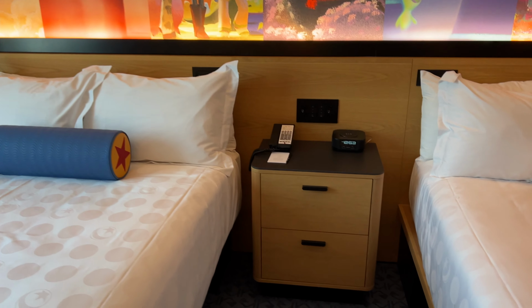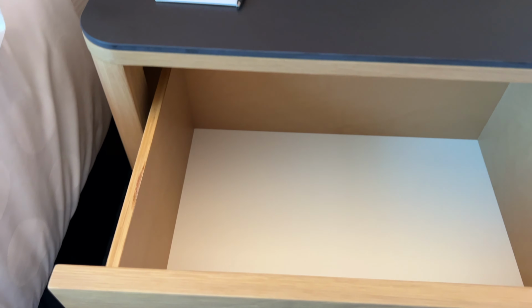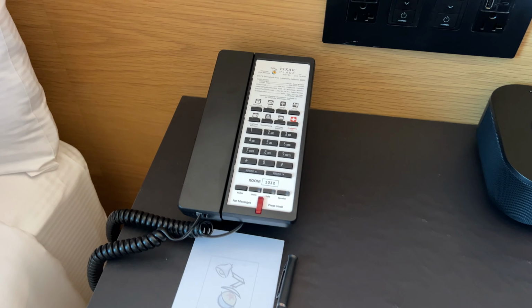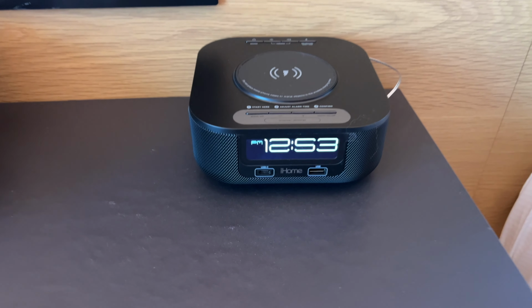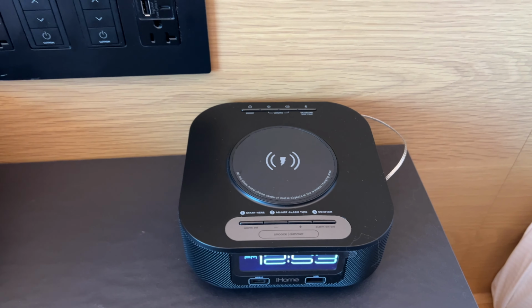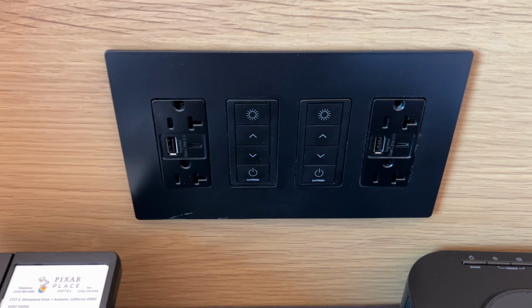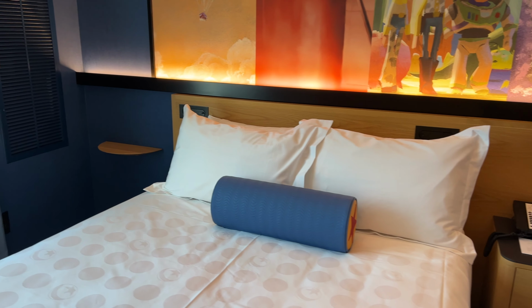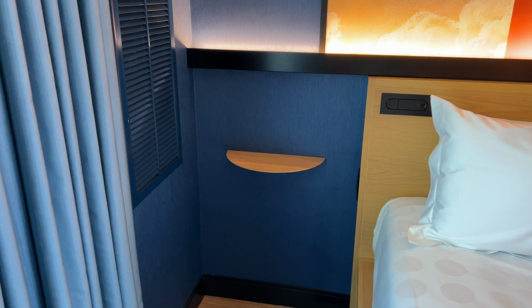In between the two beds, we have a small nightstand. There are 2 drawers on here, so you've got some storage there as well. Very, very deep drawers. You've got your in-room phone, and of course they have a notepad and pen there. And you also have an alarm clock here that has a USB and a USB-C, in addition to wireless charging. And you have more outlets right above that that have the USB and USB-C and the regular wall outlets as well. Over on the far side of the bed, from this side, you also have the same setup with the little shelf and the outlets.